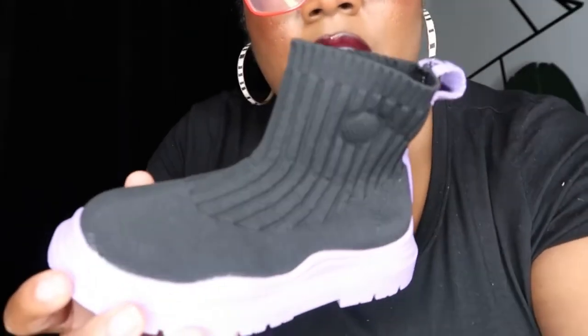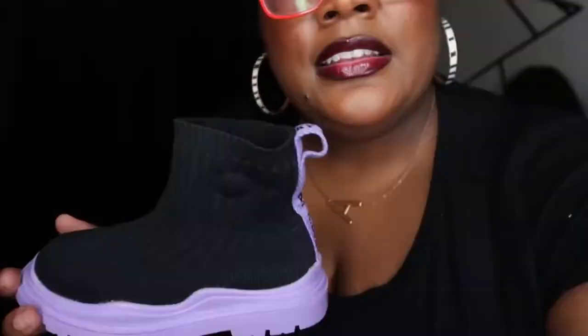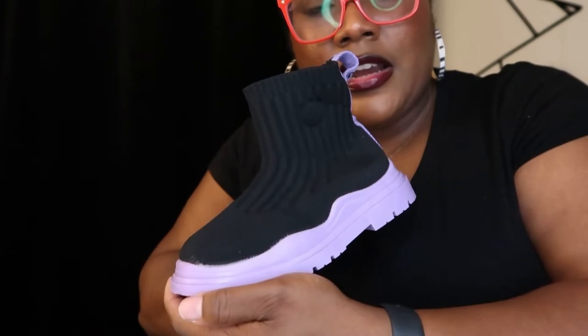But let me see if I lower the light if y'all will be able to see them, because you can see mine better. Because the light is not giving the color that it is. Right there, you can see they fly. They fly. All right, so yeah.